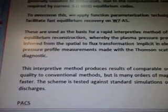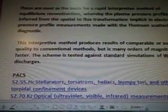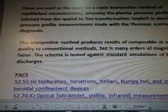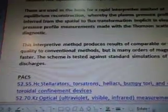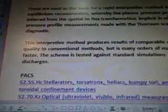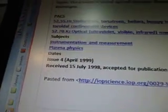These are used as the basis for a rapid interpretive method of equilibrium reconstruction, whereby the plasma pressure profile is inferred from the spatial to flux transformation implicit in electron pressure profile measurements made with the Thomson scattering diagnostic. This interpretive method produces results of comparable or superior quality to conventional methods, but is many orders of magnitude faster. The scheme is tested against standard simulations of W7-AS discharges. Another bug bites the dust. I almost got that one in my mouth. April 1999 it was published.